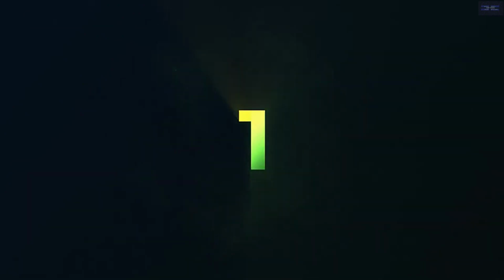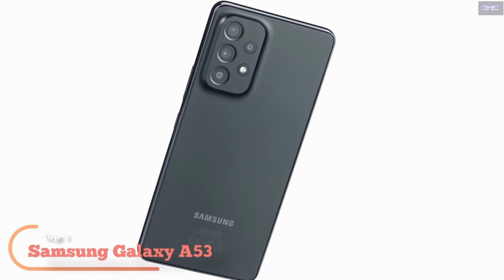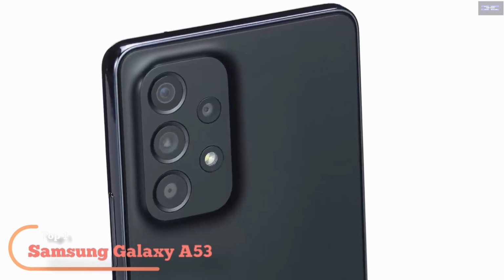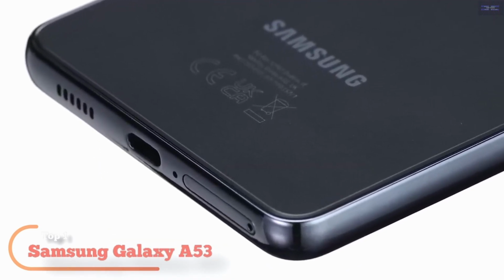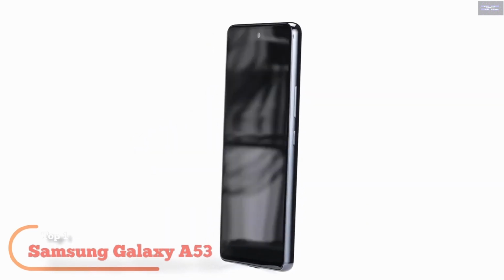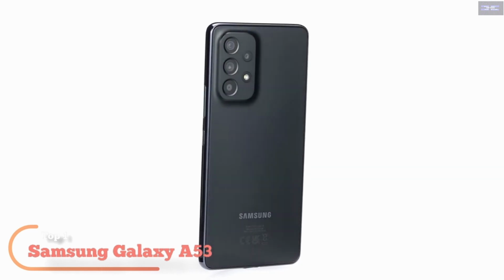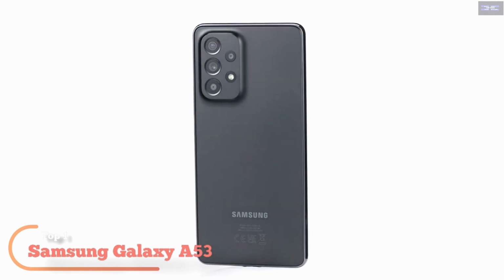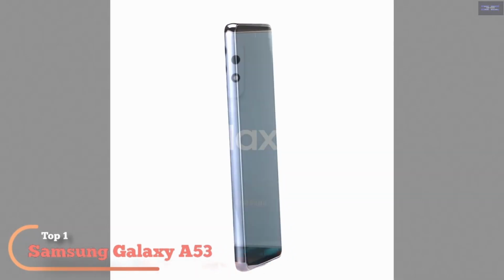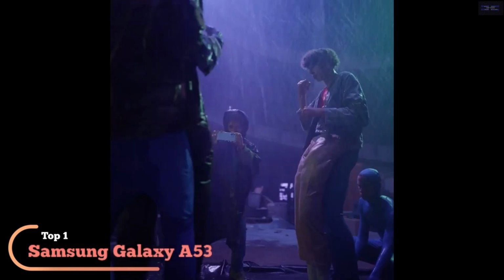Top 1. Samsung Galaxy A53. The Samsung Galaxy A53 is such a great device that it's easy to forget that you are, in fact, using a budget-priced smartphone. The Exynos 1280 replaces the Snapdragon 750G and features a 5-nm octa-core CPU with a clock speed of up to 2.4 GHz. The 6GB of RAM easily handles multitasking, while the new 5,000 mAh battery ensures at least a full day of heavy usage. The 6.5-inch Super AMOLED screen contributes to the energy efficiency.